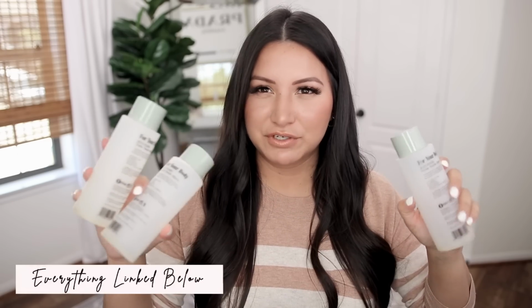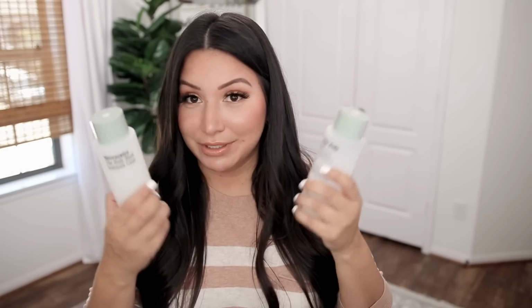As far as body washes, I have three of my Necessaire body washes. These are my favorites, and I do have a coupon code for these as well, so I'll link them down below. I believe it's for 10% off. These are all in the eucalyptus, I think. The eucalyptus is my favorite. So I just really love this. It's very, very gentle, and I love the packaging.